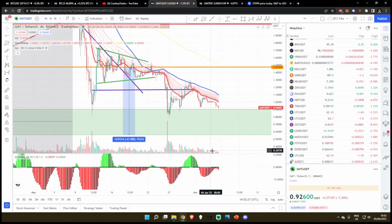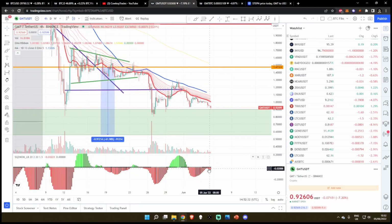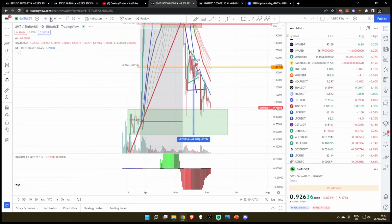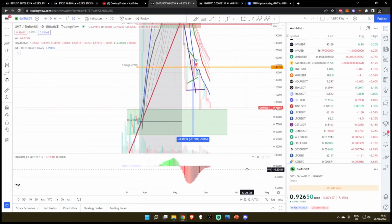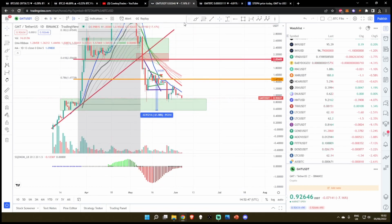We're starting to see a baby influx of volume, really nothing too special. But what we are seeing that is special is the squeeze mom, our momentum indicator of choice, is starting to trickle back over to the downside, which is obviously a bearish signal. If we look at the daily, this is really not a good sign whatsoever.